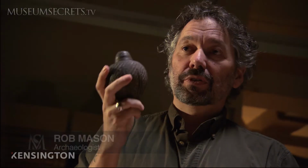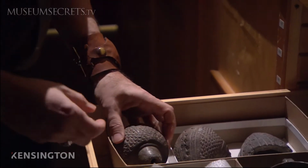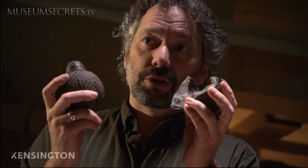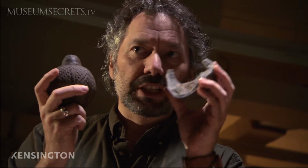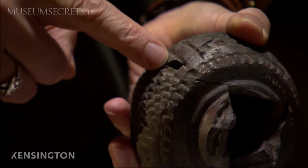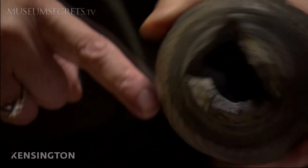These objects are one of the mysteries of archaeology of the Middle East in the medieval period. One of the interesting things about these is when we find them, they tend to be whole or really broken. This looks like the impact came from the inside. Rob Mason thinks the mystery vessels could be ancient hand grenades.